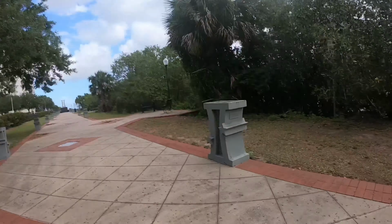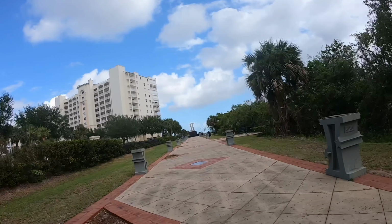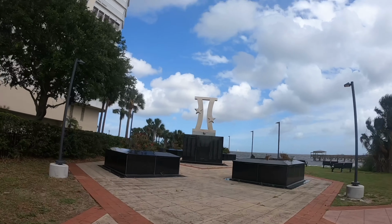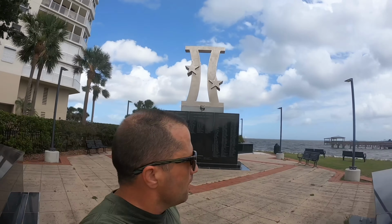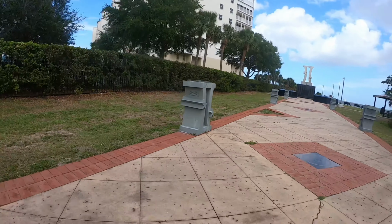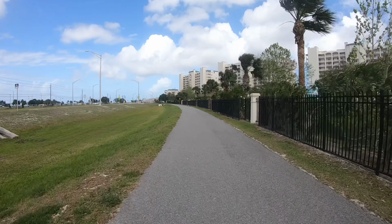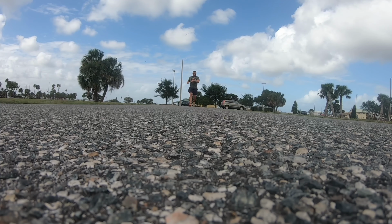This is a really neat memorial dedicated to the World War II veterans and actually the Gemini program. On the ground, you'll see plaques dedicated to the astronauts of that program. It's a really neat memorial as I turn around. All right, just making a right here and coming down the home stretch back to Sandpoint Park. That's it, 5-mile loop along the waterway complete.